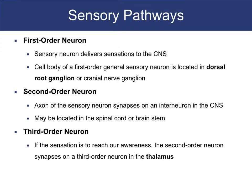Let's talk about different first order, second order, and third order neurons. And what this really means, and what I want you to get from this, is the fact that most sensory pathways, in order to go from that finger out there that we burnt or got hot, that message is probably going to travel through 3 nerve cells to get to your brain. Okay?